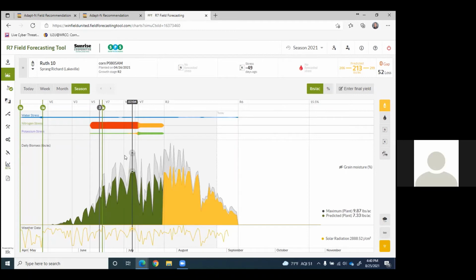This is a photosynthesis situation more than anything else. Nitrogen and potassium do play into that, water plays into that, but solar radiation is a one-to-one correlation between biomass growth and grain fill. And that's where this chart really shines.